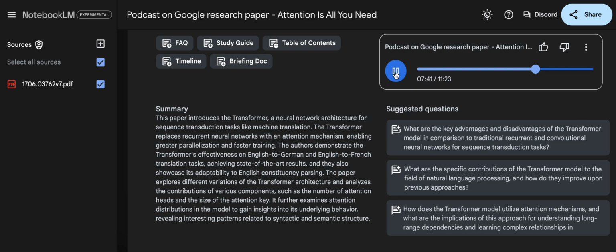It achieved a BLEU score. You know, that's how we measure the quality of machine translation. Sure, higher is better. Exactly. It got a 28.4. Previous models, the best they could do was barely break 27. Wow, 28.4 is huge then. It was a massive deal. And get this, it did it in just 3.5 days of training on 8 GPUs.